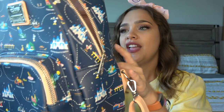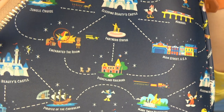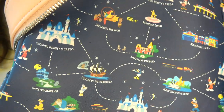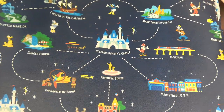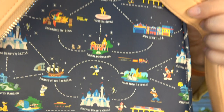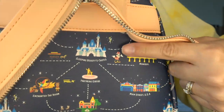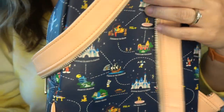And then we do have everybody on here. I'm gonna show you the back just so you can get a better view. We've got the castle and the train station and the partners statue, Mickey, Minnie, Enchanted Tiki Room, Daisy's right there, Pluto. I'm sure Goofy's on here too. And then we also have Tinkerbell floating around up above the castle. It's just a very cute bag.